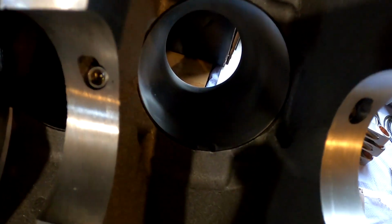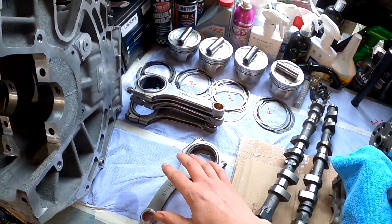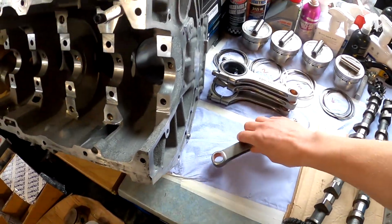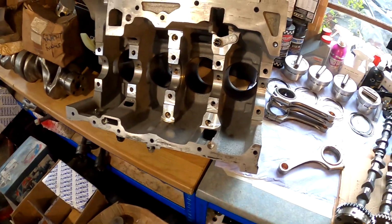Yeah, it's a bit of a bugger really. That leaves me a rod down. A little bit annoying because I had the little ends rebushed, but hey ho, could have been a lot worse. Could have been a hole in the block.